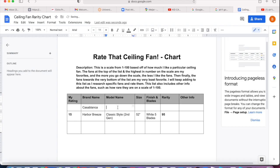So, Casablanca California Gold, 52-inch. Is it 52-inch? I think it's 52-inch. If it's not, you can tell me, I can go back and change it. But it's white and brass, or, well, actually, it's not really white. It's actually white and 24 karat gold. I'll just put W and G for white and gold.